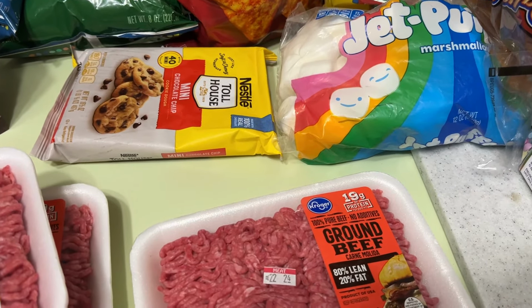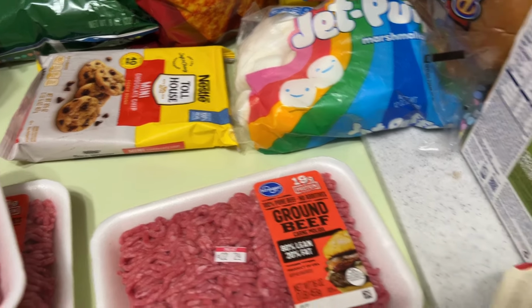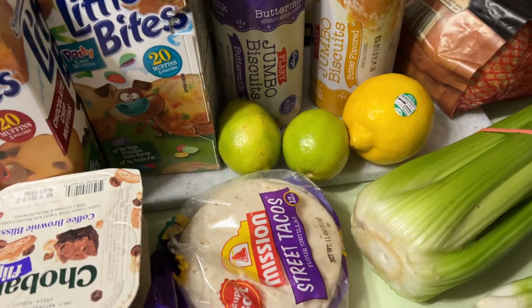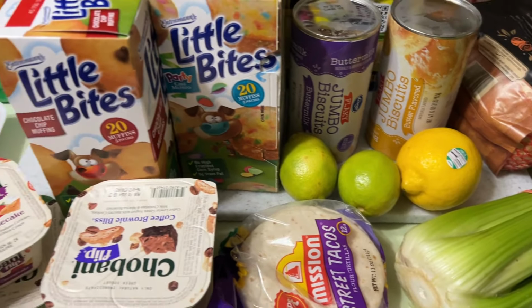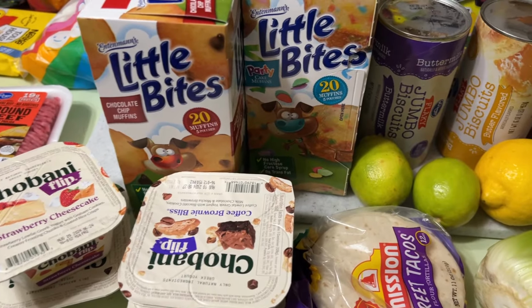If I needed to add some things, I added. I'm trying to think, what else did I add? I don't know. I added some other stuff, but I went by me actually having a total from the get-go. So all right, guys, this is all of what I got.